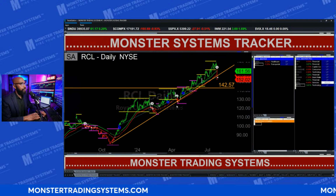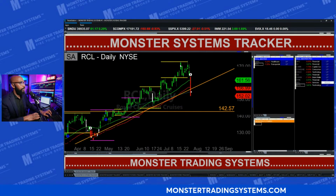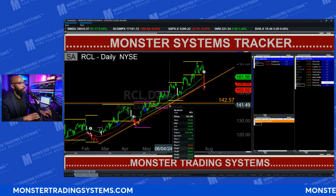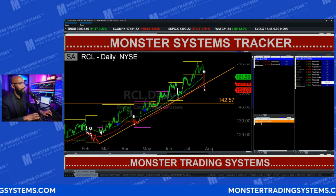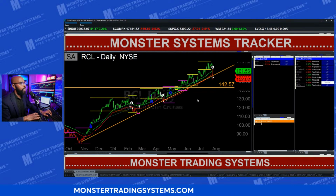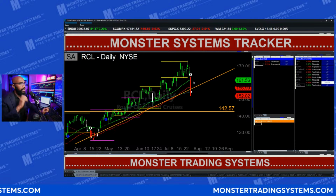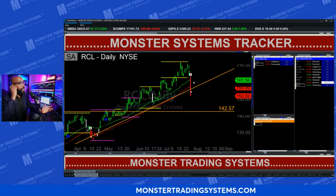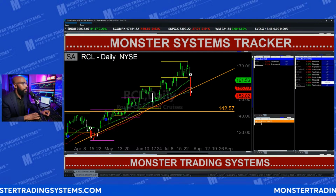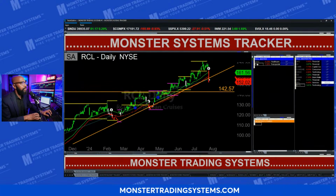Royal Caribbean closed today. It was doing so well too. We're looking for a break of resistance here. The buy signal on Royal Caribbean came in at 140, 141, guys. Look at that. Big sellers came in, closed at 151, just close it. There's nothing we can do about this. The only thing we can do, knowing the condition of the market, is take profits. Gap down, big red candle, nothing you can do about that. But just take the profits, it's done.